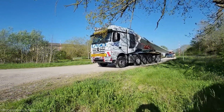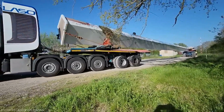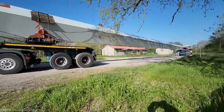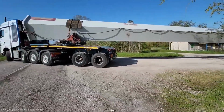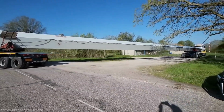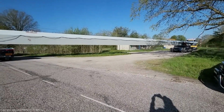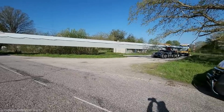The exceptional transport of 38.5-meter-long bridge pillars carried out by Lasso France involves a meticulously orchestrated operation using transverse trailers specifically engineered to handle heavy and oversized loads. This process demands strict adherence to regulations, safety protocols, and precision coordination between multiple support teams and specialized equipment.